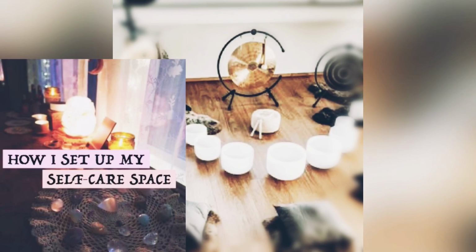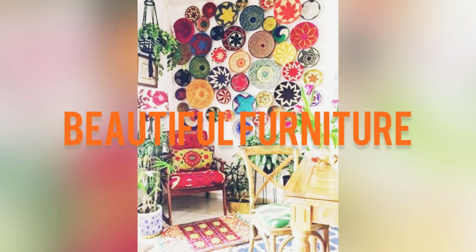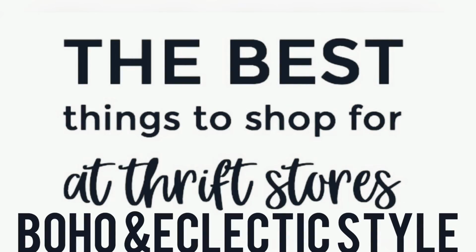I'm really excited to find really beautiful lighting, candles, pillows, and all of the Bohemian style that they have to offer in this store. So let's get into the store and find the best things to shop for at the thrift store, BoHo, and eclectic style.